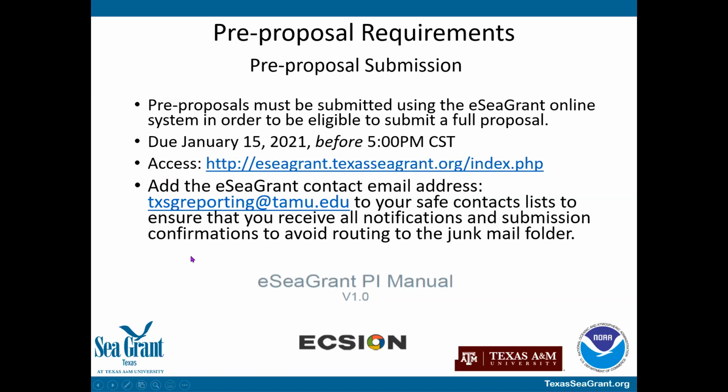Again, all of this is on our request for proposals webpage that lists a lot of resources. One thing that is very important: there's a Sea Grant PI manual that's a basic introduction to Sea Grant and how to register. The Sea Grant system was developed by a company by the name of Exion. All of the Sea Grant notification emails and submission confirmations come from the system with this email address.